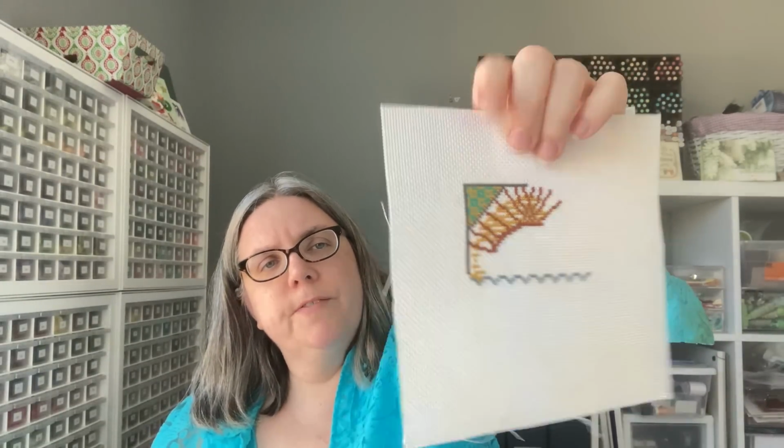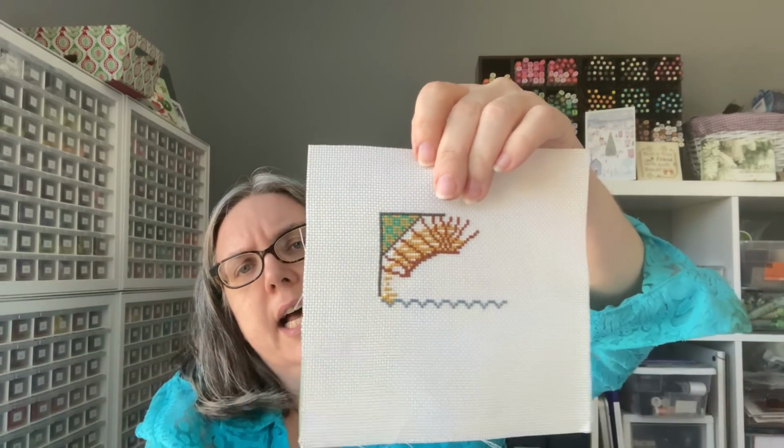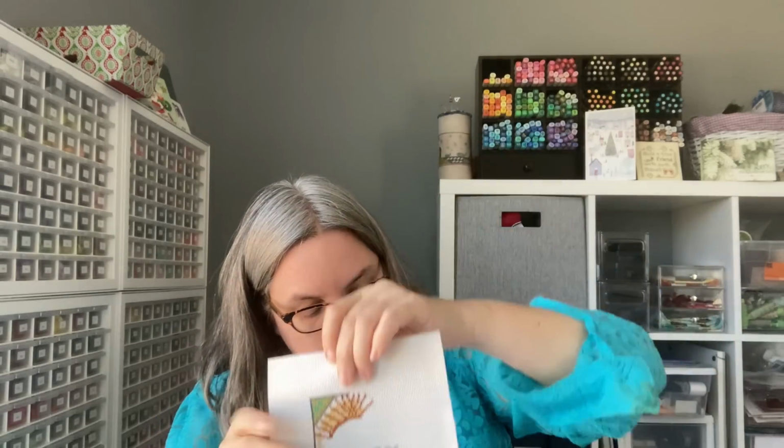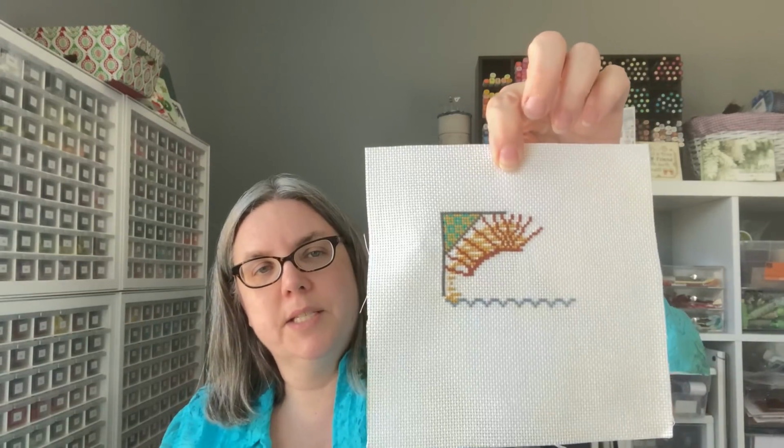I would have to stitch this corner 4 times, and I'm just not enjoying it. What I really like out of this is the whale tail. So I'm wondering if I can just do this portion. Wouldn't that be cute? And if I keep my Hirschner's tree, it would be a really cute summer ornament. So I'm not giving up on this pattern, but I am giving up on this project.